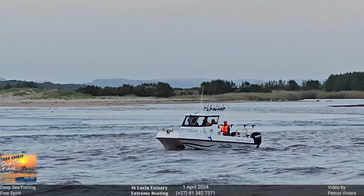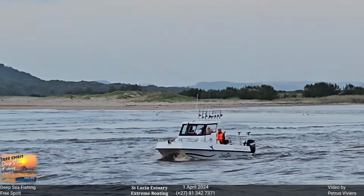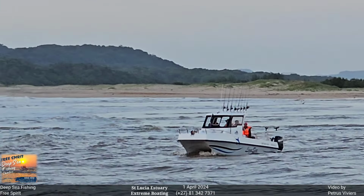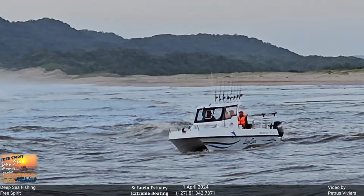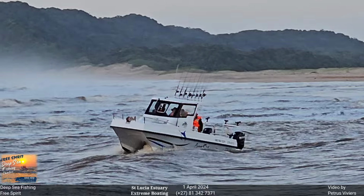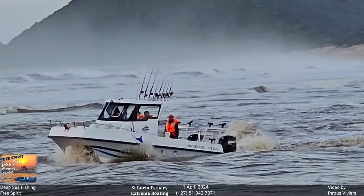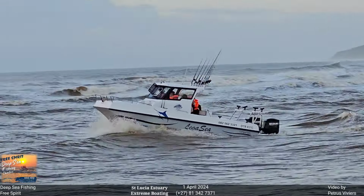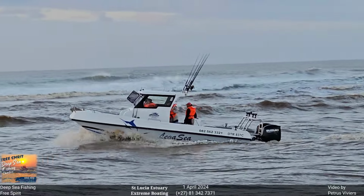Coming up the channel, the Terry Cat, two 204 stroke Suzukis on the back. Charter operation here in St. Lucia. Guys, if you do book a charter, make sure that the boat's number is DTR. Otherwise, you're supporting a pirate.